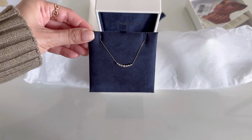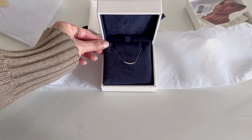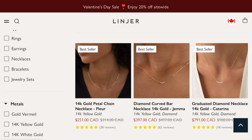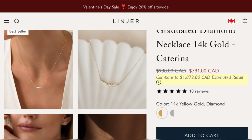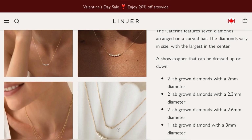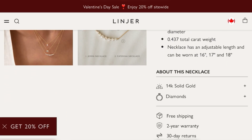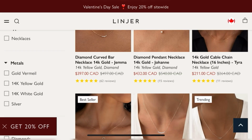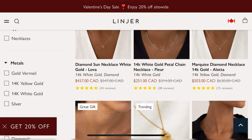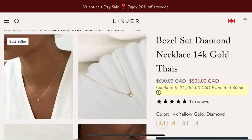For me personally, before the 2 pieces from LINJER, I didn't have any necklaces in my fine jewelry collection and I was super hesitant about dropping 2, 3, 4 times the price on a necklace from a jeweler or even one of the larger designer jewelry houses because I wasn't sure if I was going to like wearing necklaces at all. But now I know that necklaces are something that I like to wear, and LINJER gave me the opportunity to try that out. And now I have these 2 really pretty timeless pieces to round out my collection with.